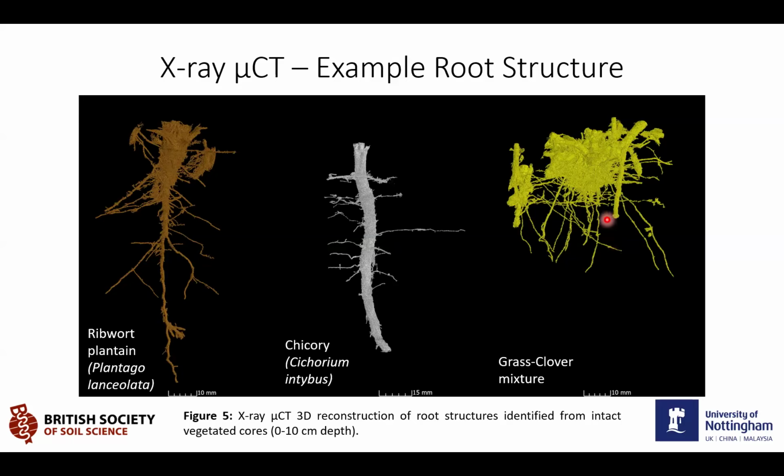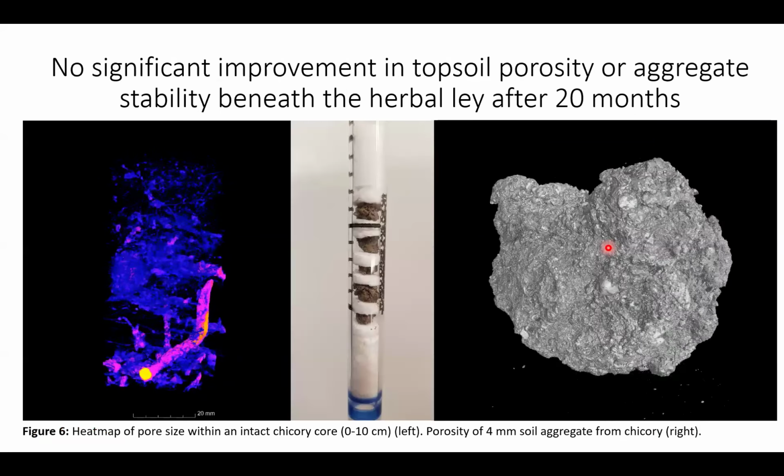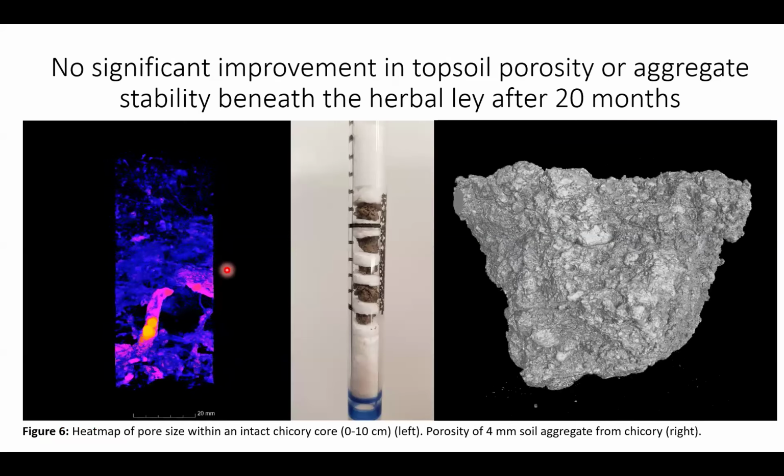And to actually image this on X-ray CT and develop a root model is quite difficult, because it's so hard to tell apart all the different plants and how they contribute, and to follow that through with the resolution of the data as well. One of the big things we did was actually video these. So this was a chicory core here.